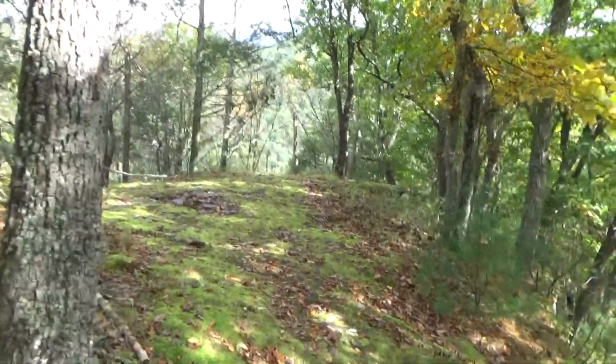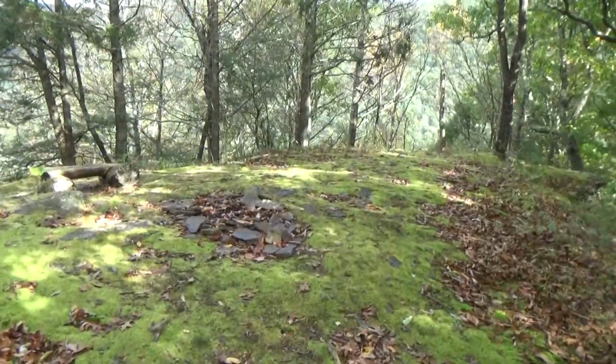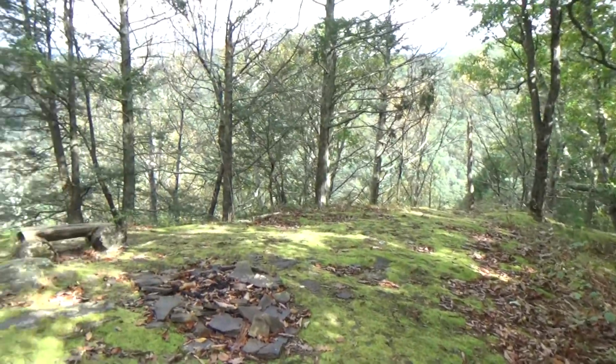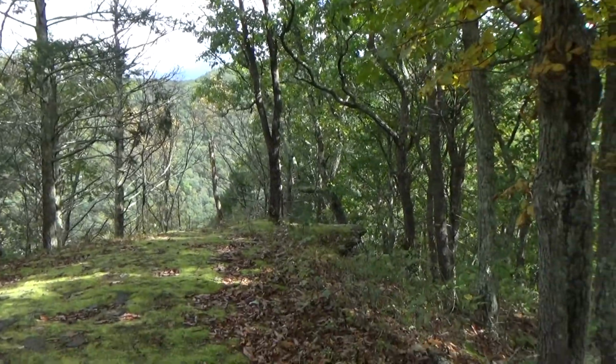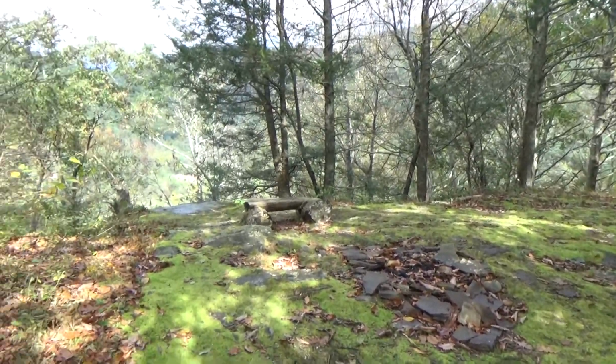Right here, just down from that vista, is a halfway decent dry camp. Pretty nice. This would be tenting only, I would say. Might be able to string a hammock up over there, but I'd say predominantly tenting, and you'd want to have a freestanding tent, because I bet driving stakes in here would be a bear.